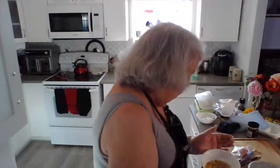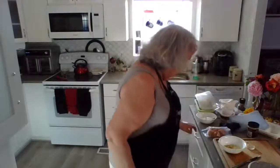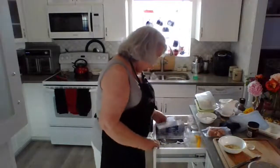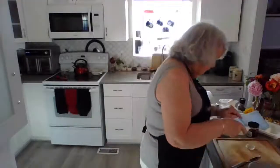I've put them in for 15 minutes on 375. Now, obviously, you could put these onto the barbecue and do anything you like with them. I'm going to hang on to this as well because I will make the rest of it later or tomorrow, depending on how tired I am tonight.